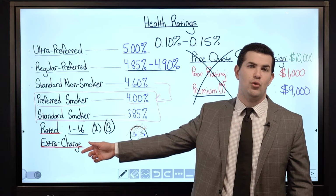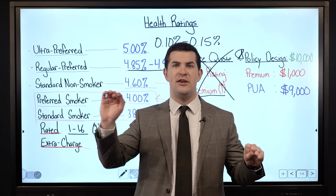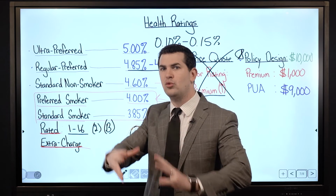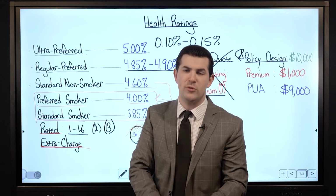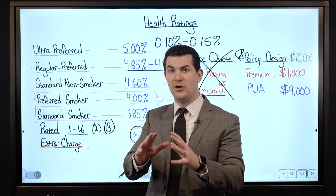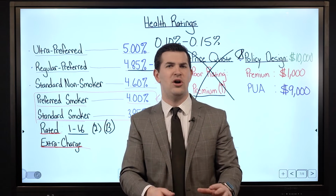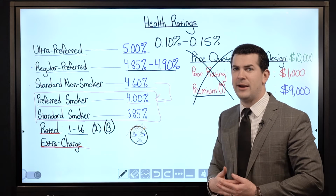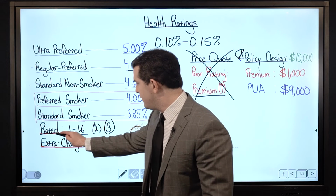Whenever this happens, what we'll often do with the individual we're working with is show a standard non-smoker compared to the table B, and then show the actual cash value difference. This way you can make an educated and informed decision really to know, okay, do I still want to do this, or does the poor health rating make it a turnoff and it's just not a fit? Which it's much better to know that before starting a policy as opposed to after. So that's a table rating there.